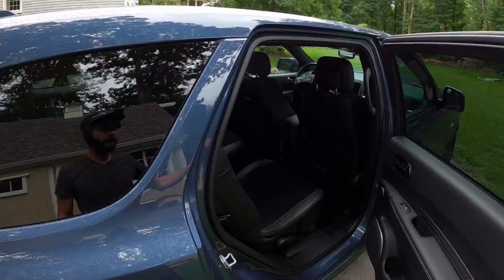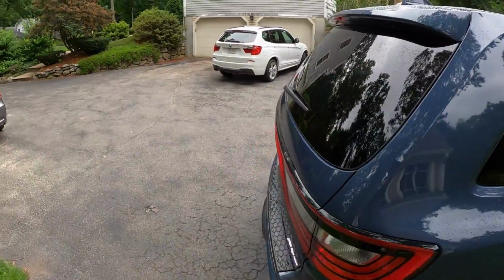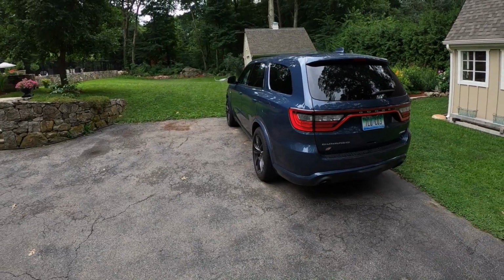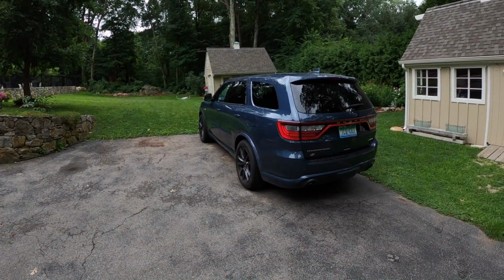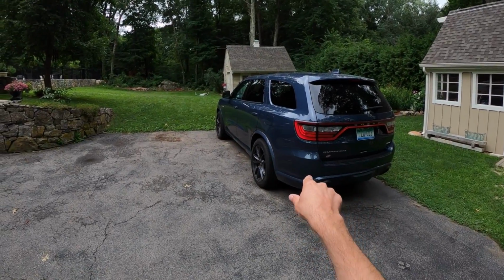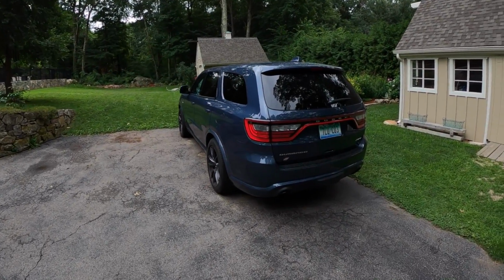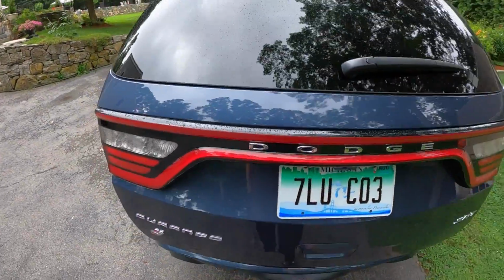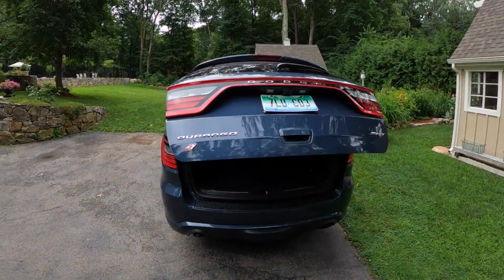But it is a little tricky to stomach $80,000 for a Dodge. That's what that Hellcat is going to cost. We don't know official pricing yet, but we can assume it'll be in the low 80s. This one starts at about 62, and as tested right here, 76 grand. Yikes. I don't know, man. That's a lot of money for a Dodge that doesn't have a snake on it.